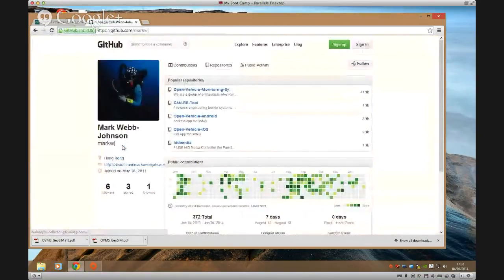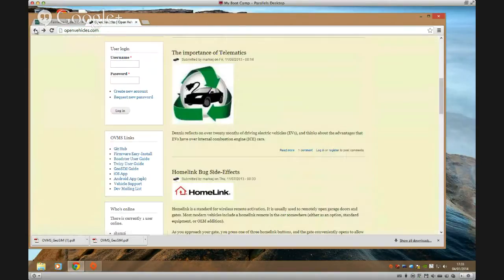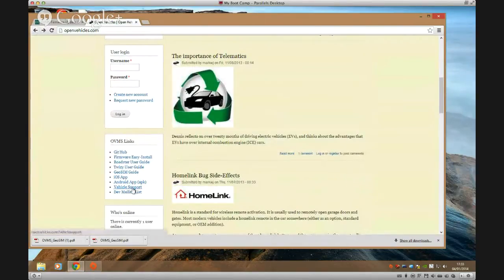On the GitHub home page, you'll see we've got the Open Vehicle Monitoring System, which is the first one. That's the firmware that goes in the car. We've also got a project called CAN Retool, which is used for reverse engineering the communications in cars. We've got Open Vehicle Android and Open Vehicle iOS. The source code, everything, is up there, published. Fantastic. So people can really play if they want to. Yeah.